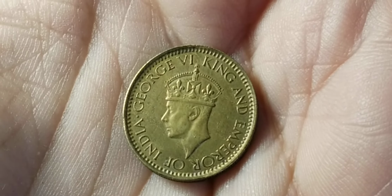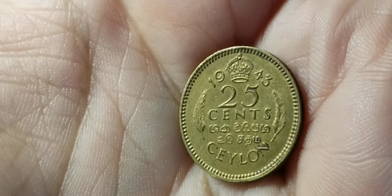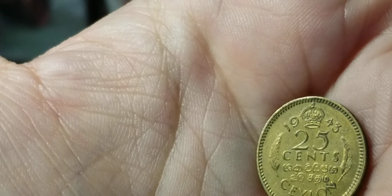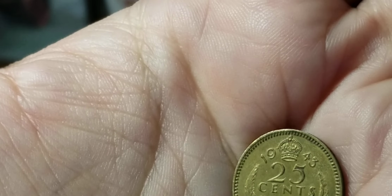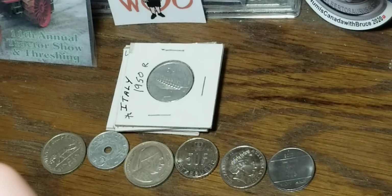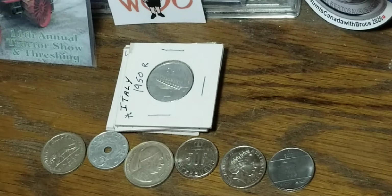Next up, we have a coin with King George VI on it. King and Emperor of India, but this coin is not from India. It is instead from Ceylon. This is a 25 cents coin from 1943. I have this as KM 115, and the first coin that they made of the 25 cents that did not contain silver. And that coin apparently has a book price of $2. It has also an interesting reading to it. Reminds me of some India reading on the side.